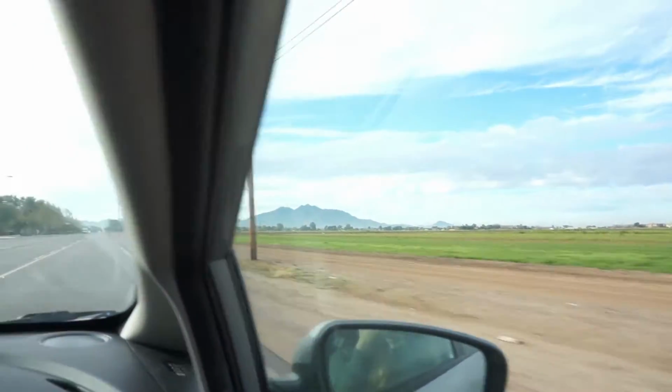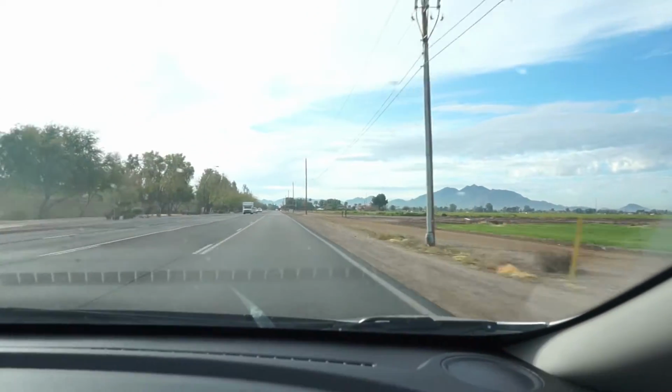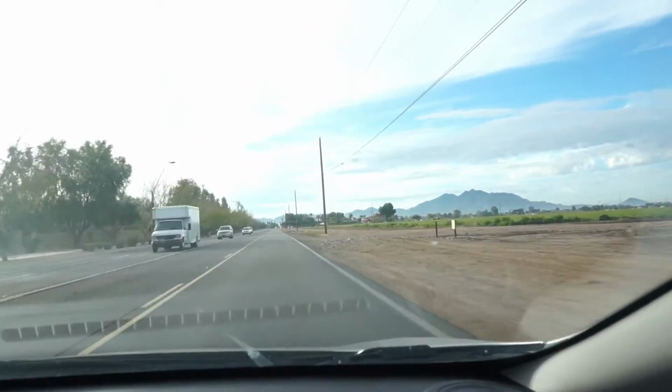I want to show you guys the scenery really quick because this is beautiful. We haven't driven down this way yet, I don't think. Look at these mountains. So pretty. It's so pretty. And you guys, the weather forecast was cloudy today, but this is not even half as bad as Washington clouds. Cloudy is different.